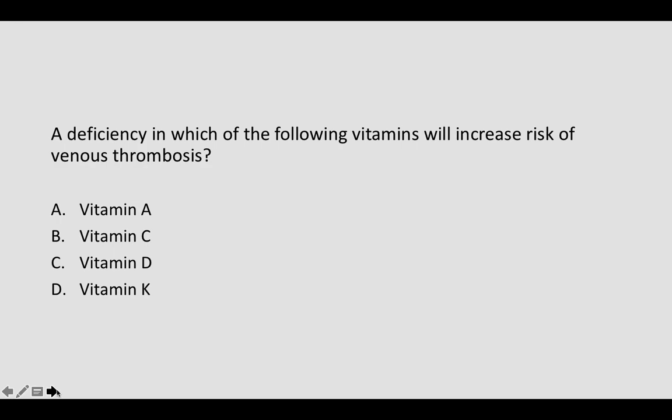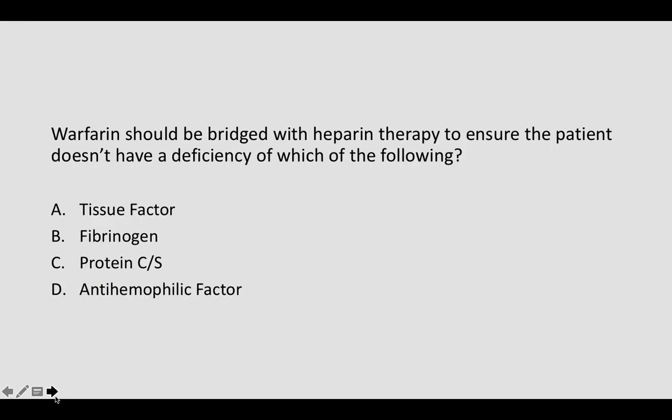A deficiency in which of the following vitamins will increase risk of venous thrombosis? So that's a vitamin K deficiency. And then warfarin should be bridged with heparin therapy to ensure the patient doesn't have a deficiency of which of the following, and that's going to be protein C and S, because if you're not giving a patient on warfarin heparin initially, then you can see an increased risk of skin necrosis.